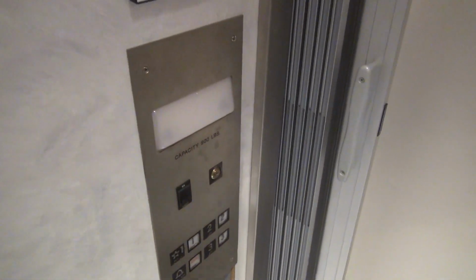It's actually pretty big. I mean, you could squeeze about 7 or 8 people in here, but it'd be over capacity. Comfortably, I'd say 3 people.